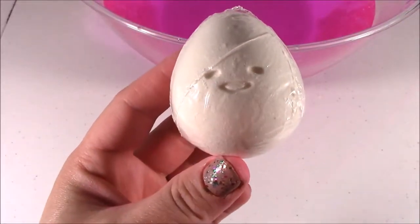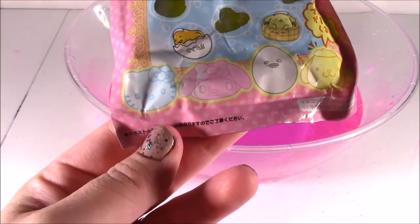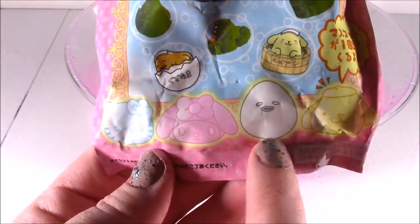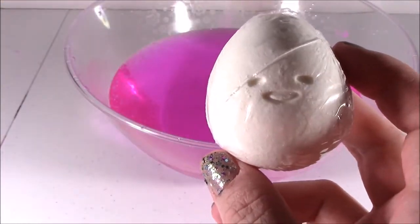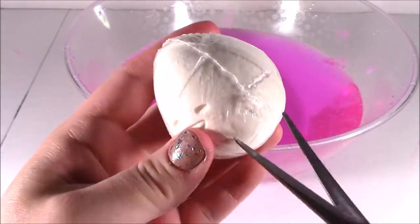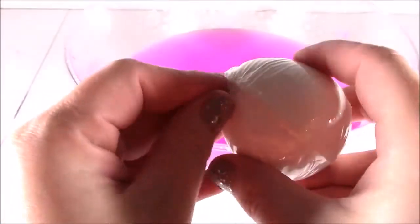Ooh, Gudetama. I'm looking at the package here, and it looks like the bath bombs have different shapes. You either get Hello Kitty, My Melody, or this little Gudetama. We got this one right here. It looks like a hard-boiled egg. It's so, so cute. It's got the little face, this little lazy egg. Let's melt it and see who's in there. If it was Hello Kitty or Gudetama, I'd be super happy, but all of them look really cute. All those little toys are really good.